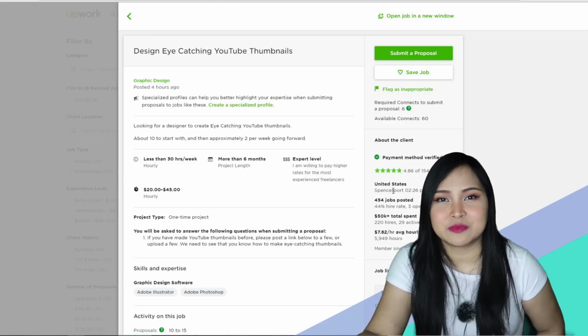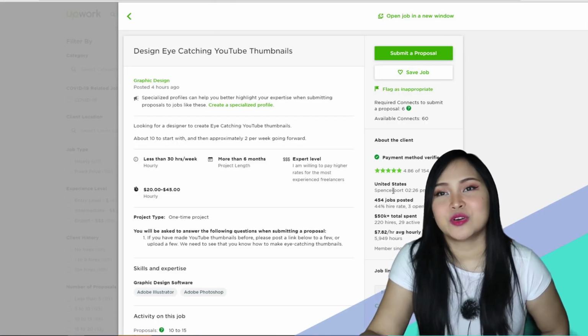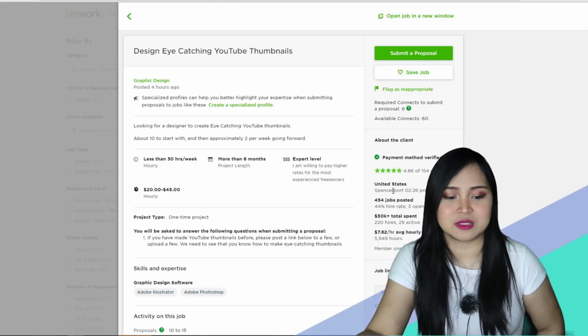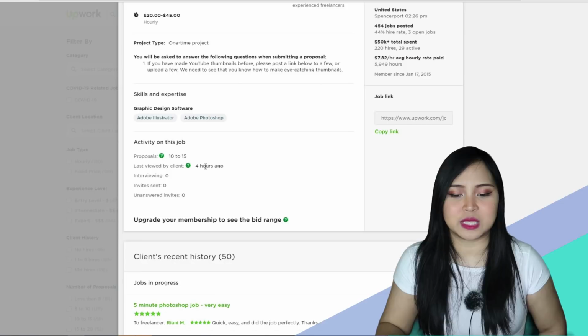So, sometimes you have to put down your foot and sabihin mo na, okay, let's just stick to this color or let's just stick to this design after, let's say, 2-3 revisions. Kasi syempre, mapapagod din kayo. Marami ng proposals to, 15 to 20.